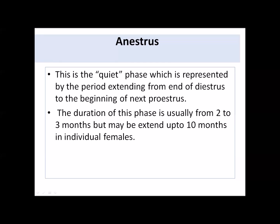Suppose that female does not get an opportunity to mate, and if there is poor nutrition, that period may go beyond 6 months. Similarly, if you are a breeder and the female is plant-based fed, then that anestrus period will also shrink to 3 months instead of 6 months. So what I showed in the chart is the ideal condition.